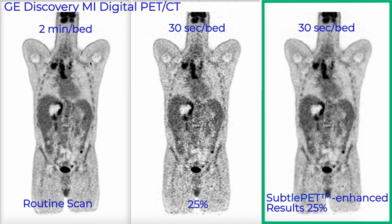The Discovery MI. The image on the left is the standard scan with a 2-minute per bed acquisition. The image in the middle was reconstructed with 25% of the counts, simulating a 30 seconds per bed acquisition. The image on the right is the SubtlePET enhanced result of the 30 seconds per bed acquisition.